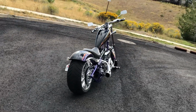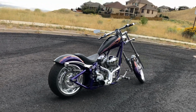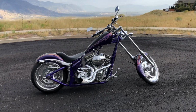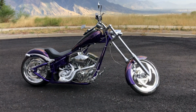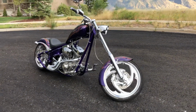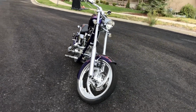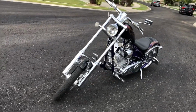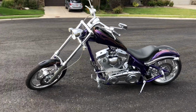Now up front, you've got a 21-inch rim. In the rear, you've got an 18-inch rim with a gigantic 250mm tire. Definitely gives the bike that classic chopper look. Bike is extremely clean. One of the cleaner bikes I've come across as far as a 2005 model.